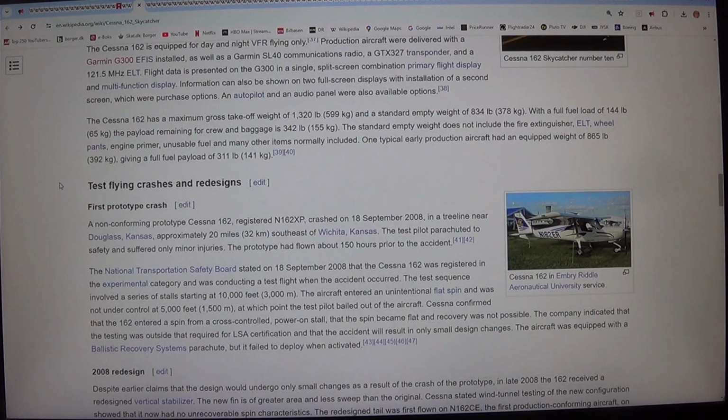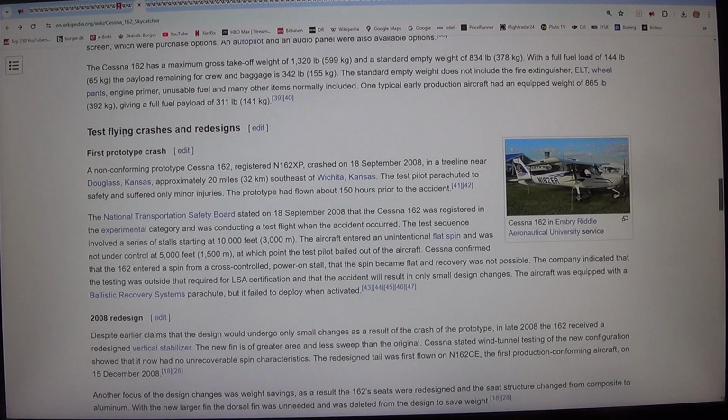The Cessna 162 has a maximum gross takeoff weight of 1,320 pounds, 599 kilograms, and a standard empty weight of 834 pounds, 378 kilograms. With a full fuel load of 144 pounds, 65 kilograms, the payload remaining for crew and baggage is 342 pounds, 155 kilograms. The standard empty weight does not include the fire extinguisher, ELT, wheel pants, engine primer, unusable fuel and many other items normally included. One typical early production aircraft had an equipped weight of 865 pounds, 392 kilograms, giving a full fuel payload of 311 pounds, 141 kilograms.